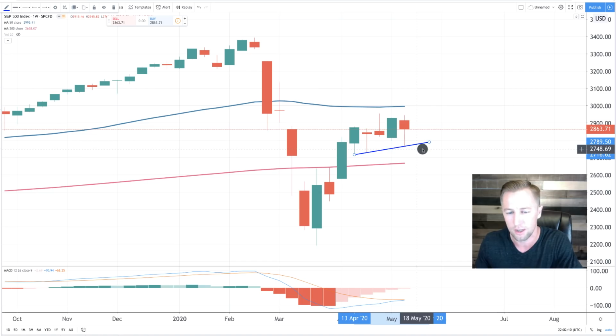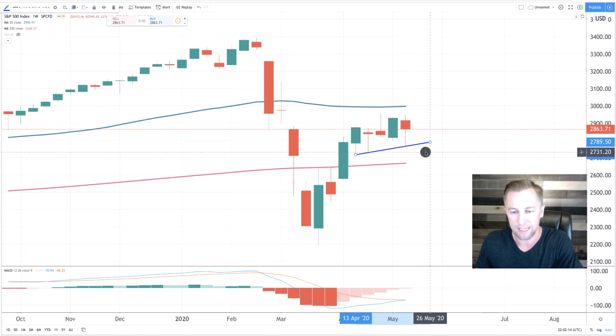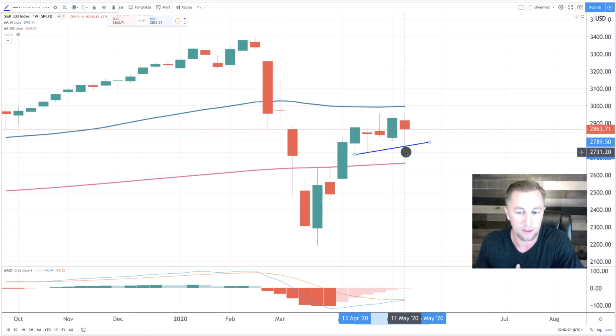If it closes below it, then I would have more confidence of a stronger move down. But keep also in mind that the length of these lower wicks are letting me know that, hey, the bulls are here to play. That is a strong support.